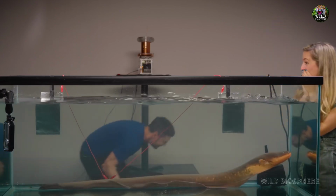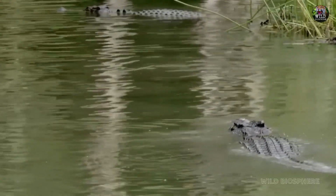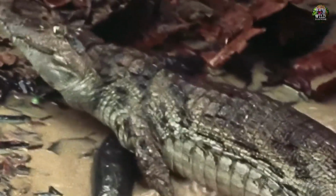Scientists have conducted experiments to determine the insulating properties of alligator skin. They found that the skin does provide some resistance to electric shocks, but it's not completely impervious. The electric eel's shock can still pass through the alligator's skin, although the intensity decreases significantly.